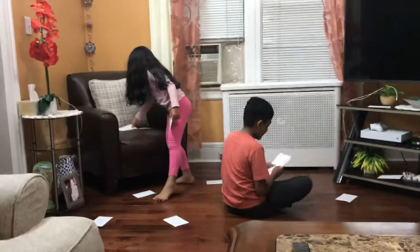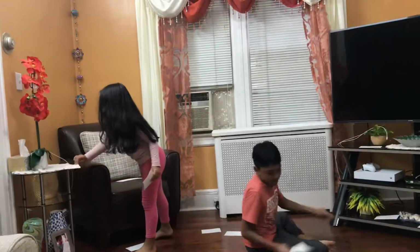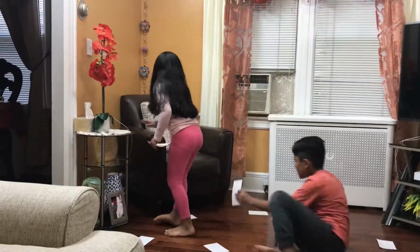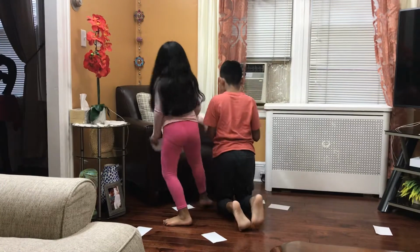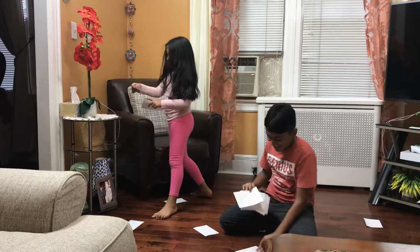Iram, look for another one. Otherwise, you're going to miss your point. If you don't get the 20, look for another one. And when you see 20, just hold it in your hand. Hey, you took it away. Well, I have the answer.